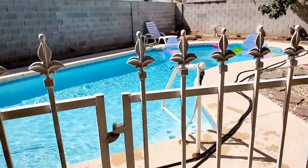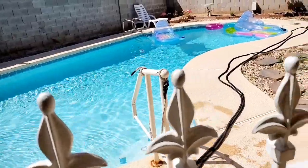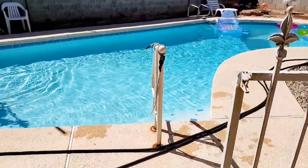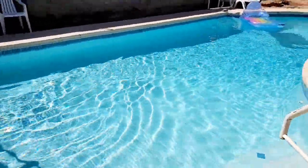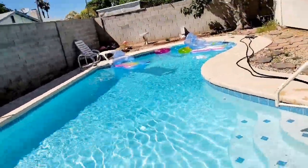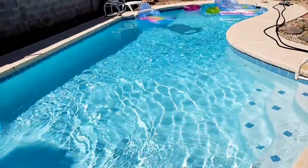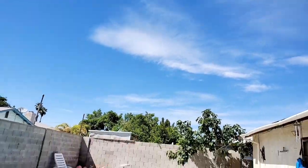Here is our pool. Fresh water. Fresh na fresh. Yes. We have a nice weather.